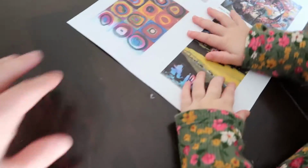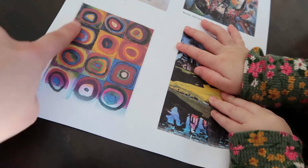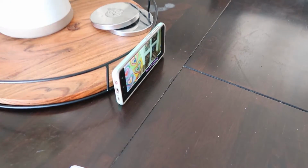Zoe, what are you doing? This is going to be modeled after this kind of painting. So that is what we will be working with. We're going to be working with pastels today. Oh, well, my internet decided to not work today, so we're doing it on my phone.